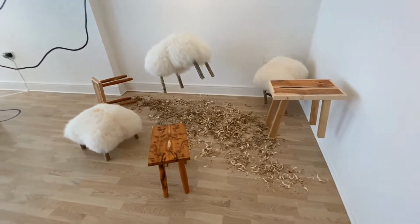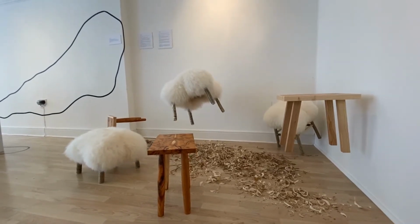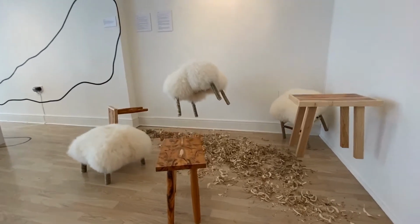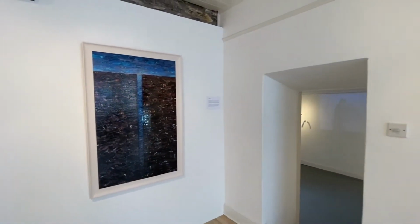With the tables that I made for this exhibition, I was inspired by the timber, an offcut of native yew, which was left over from a previous project. The tabletop pieces are bookmatched, which means slicing one piece of timber in two and jointing it together. I find each piece evolves during the process of making.